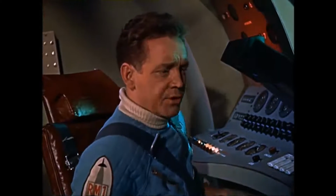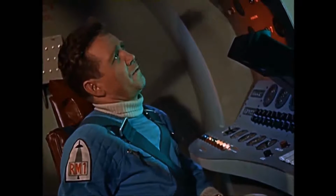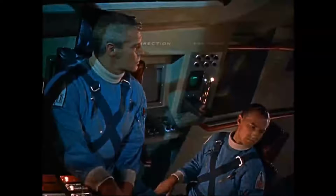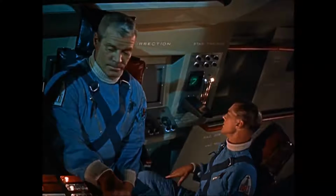Our firing time was 10 minutes, 0.35 seconds. Cutoff velocity, 21,888 miles per hour. Cutoff altitude, 1,765.2 miles. 1.6 low. Okay. Now let's double check that star tracker with an optical and radar fix. Right.